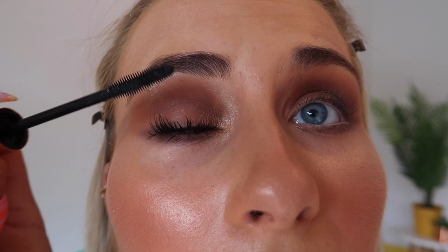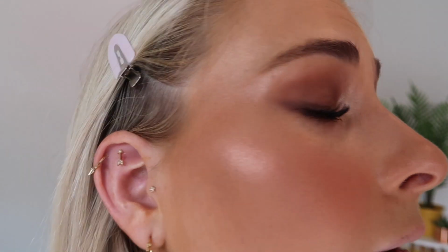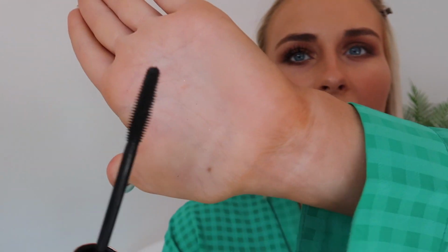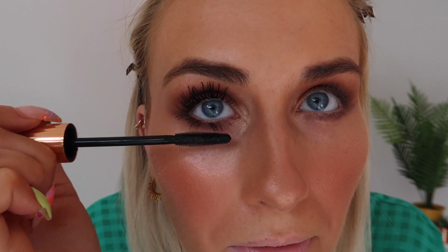Are we looking at this? Okay, I have LVL, which is lash lift. But look at that, even with my eyes closed from the side, look how curled it is. This mascara is literally touching my eyebrows. And the brush is really nice. It's quite a small brush with just little spiky bristles as opposed to the hairy bristles. So you can get it really close to the root.